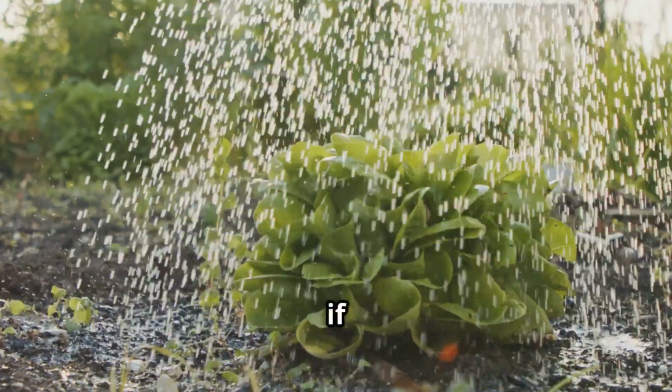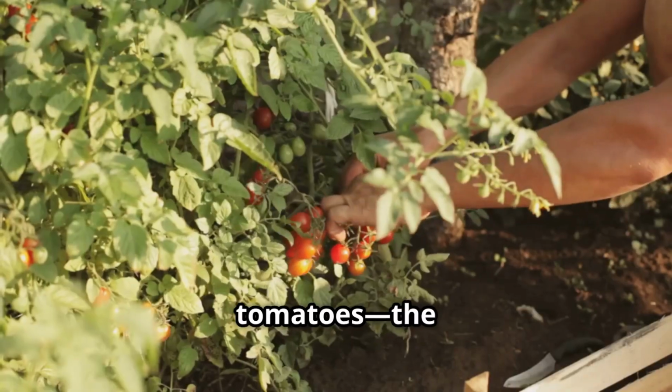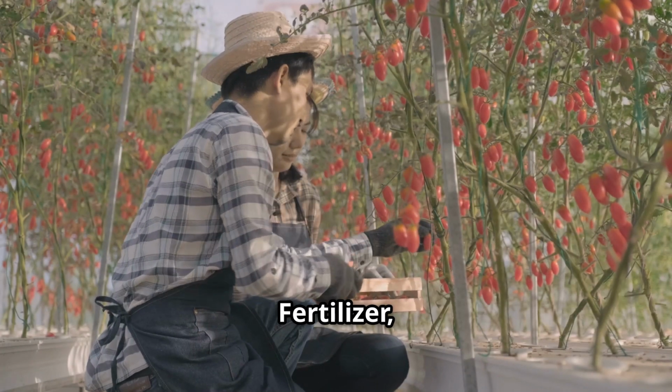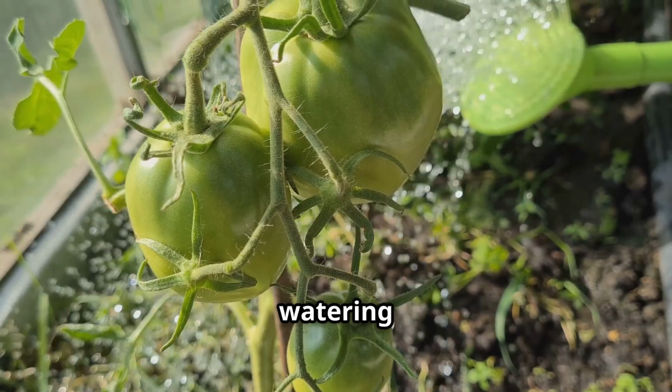Let's jump in and see if the ultimate organic fertilizer lives up to the hype. First up, tomatoes, the summer garden classic. I set up 2 identical plots. Plot A with the ultimate organic fertilizer, Plot B with standard compost. Same variety, sunlight and watering for both.